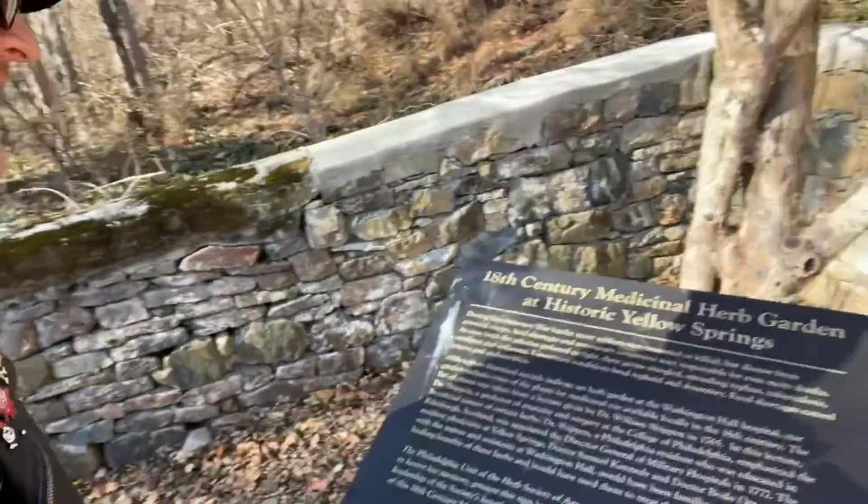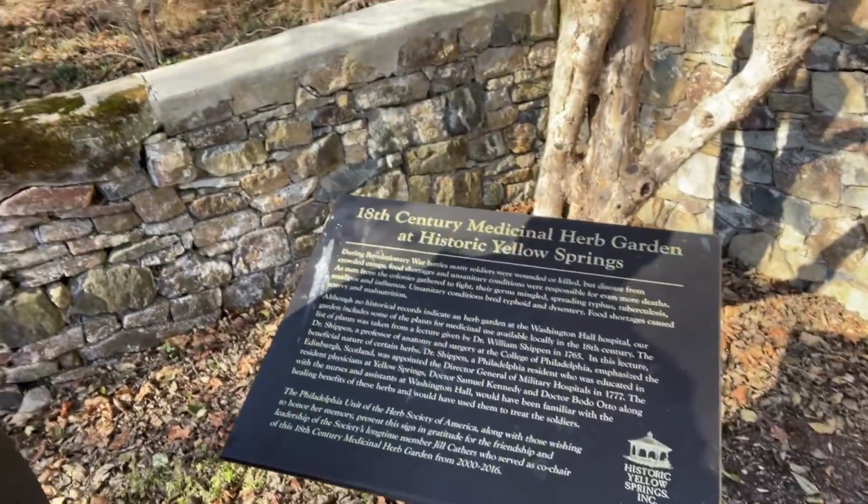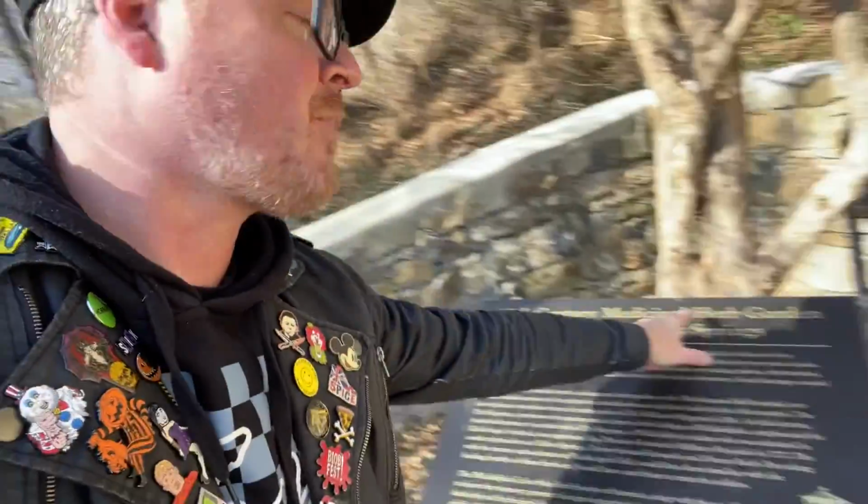It's very hard to talk today because the cold air in my lungs is just very, very cold out. 18th century medicinal herb garden. Unless you're over in the UK, then it's herb garden. I agree, by the way, with that. It should be herb garden, not herb garden. There's an H in it, right?